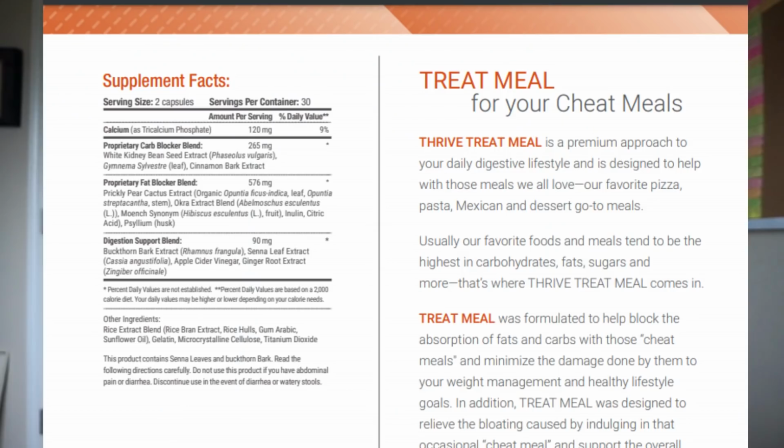We can't ignore that. One thing that I do want to mention, in the Thrive product, they do have what they call a digestion support blend, which we're not going to get into for this video, but I just wanted to bring it up because I noticed something that was interesting. One ingredient of their digestion support blend is senna leaf extract. Senna leaf extract is actually an herb that is FDA approved as a laxative. So their digestion support blend has a laxative in it.